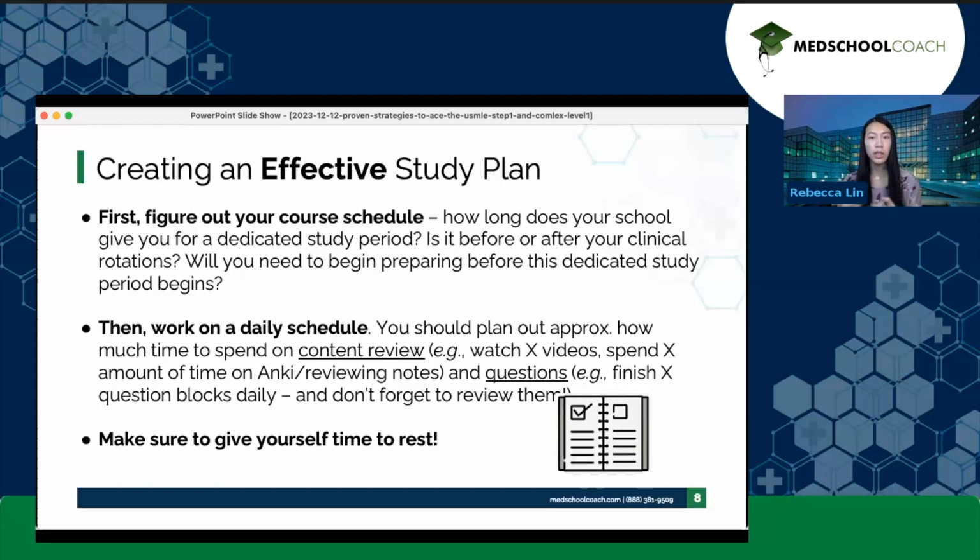If you personally feel that your dedicated study period is not long enough, say it's a month, but you think you might need a little bit longer than that, then maybe you have to start preparing while you're also in classes. And then you have to figure out, what is feasible for me to start doing while I'm also studying for my school exams at the same time?